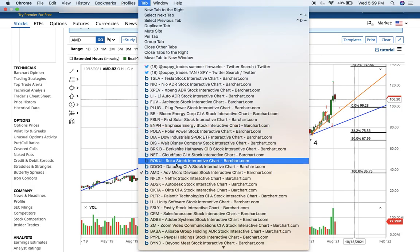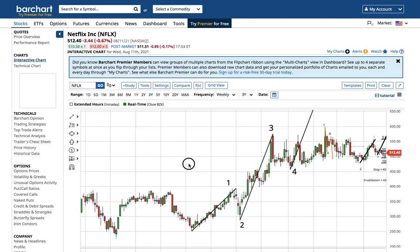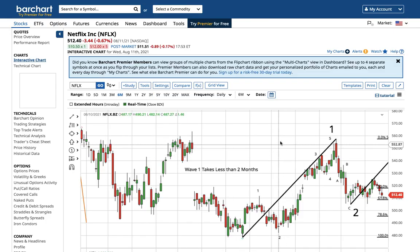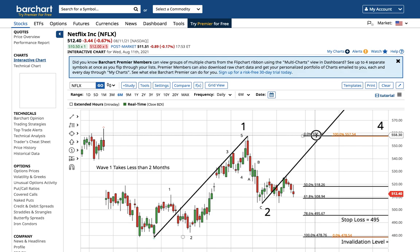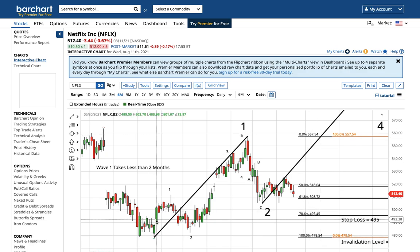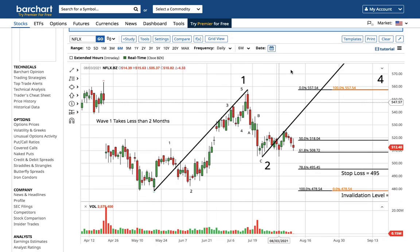I expect Qualcomm and Taiwan Semiconductor will follow, but we're going to focus on the growth stocks in this video. Here's Netflix. I like Netflix too, as the view that we get in the very short term with Netflix. I really like this look from this May low. It's the exact same May low. Netflix is another one where we formed a 1, 2, 3, 4, 5 large degree wave 1. Then we had an ABC correction at exactly the 61.8% retracement.